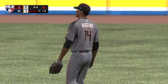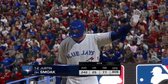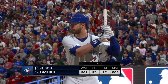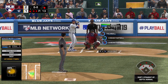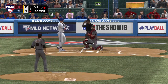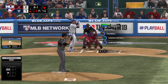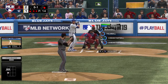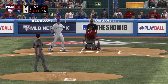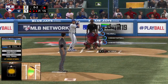Batting fifth, the designated hitter, Justin Smoak. Here's Justin Smoak now. He takes his first cuts in this one with a man at first and two away. First pitch on its way. And this pitch is taken on the inner half for strike one. And it's fouled away. Two out with the man at first.